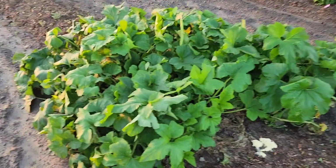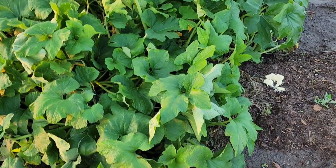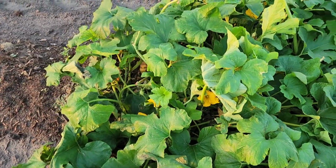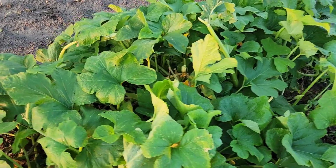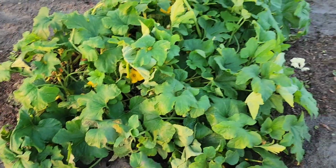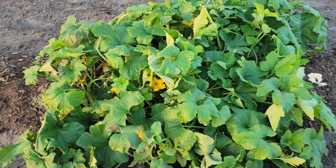Now this is our acorn squash. And I believe the other day when I was messing around out here, I saw some actual acorn squash on the vine. But there's lots of blossoms in here. So we have high hopes that we'll get some of these winter squash also.